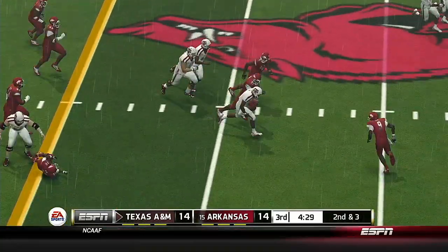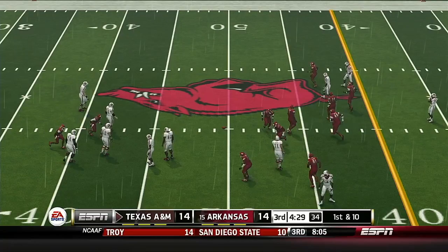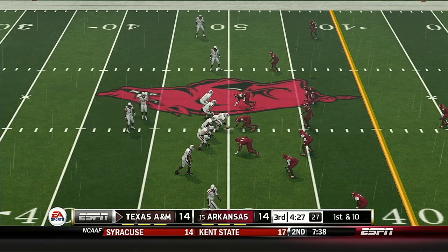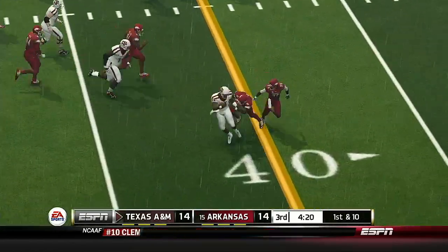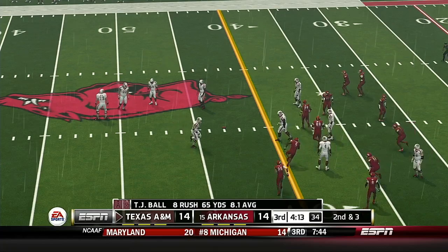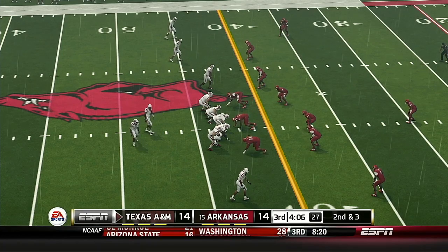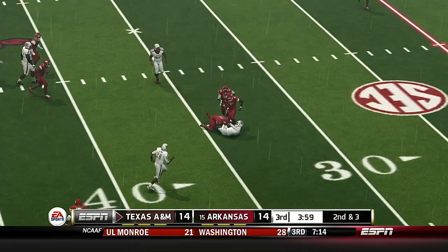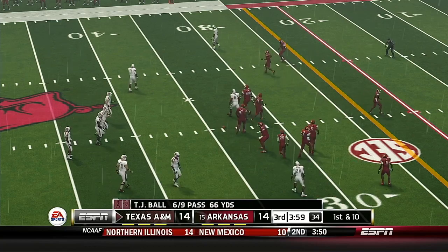Scrambling around at the 36. Decides to slide. Slides on the play. That's a gain of 14 yards on the play. First down. He's going to try and scramble. Dives forward. They'll spread the field with five wide. Tackle right around the 34. Freeman makes the tackle at the 34-yard line. That makes it first and 10.